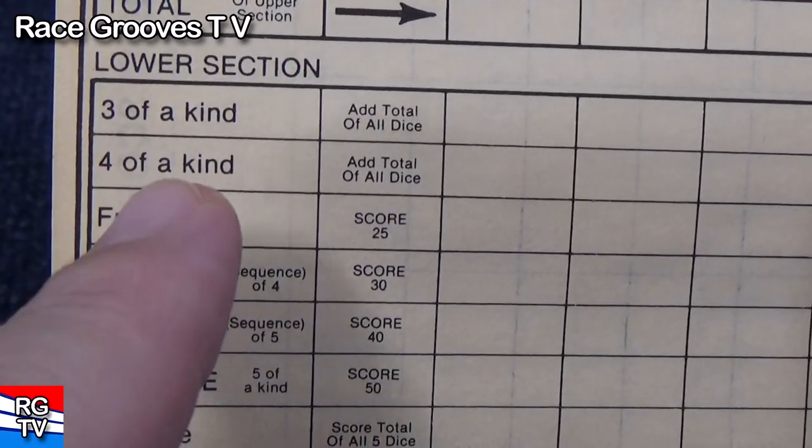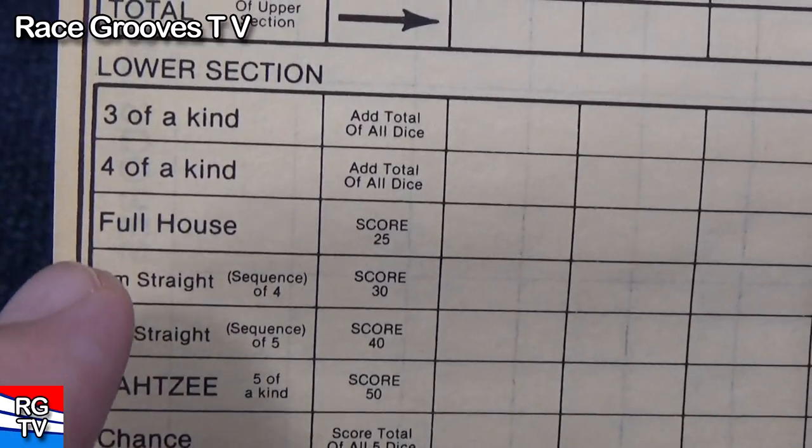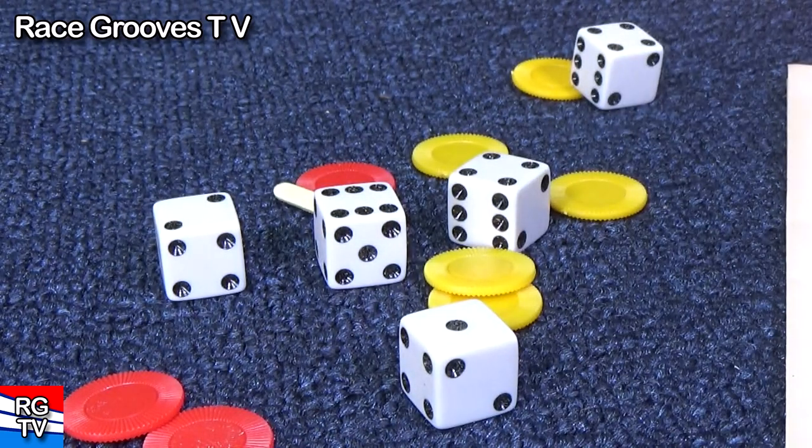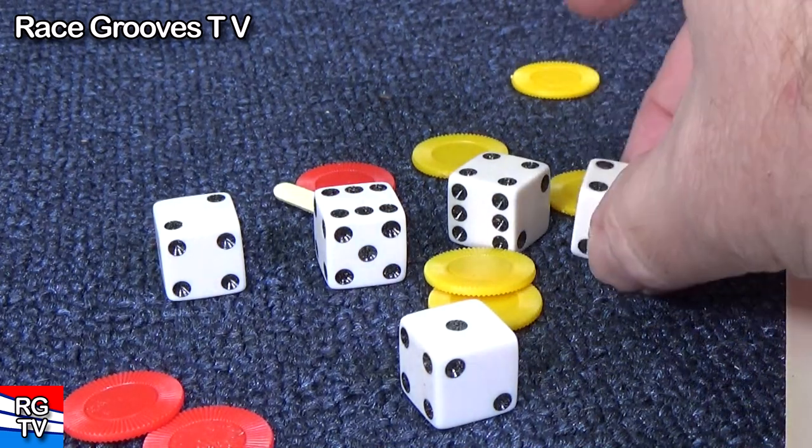What you try to do is you try to roll 3 of a kind, 4 of a kind, full house, maybe a straight. And what did I get? Let's see. Nothing good. I got a couple 4s.